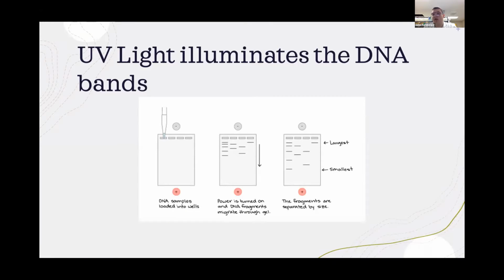So the smallest fragments are going to move the furthest towards the positive pole, where the largest will stay towards the top. And using a defined ladder or a defined set of DNA, you can tell exactly the size of the DNA band that you're looking at. This is important because you can see sets of base pairs or sets of DNA in an agarose gel that you would not normally be able to see with the naked eye.